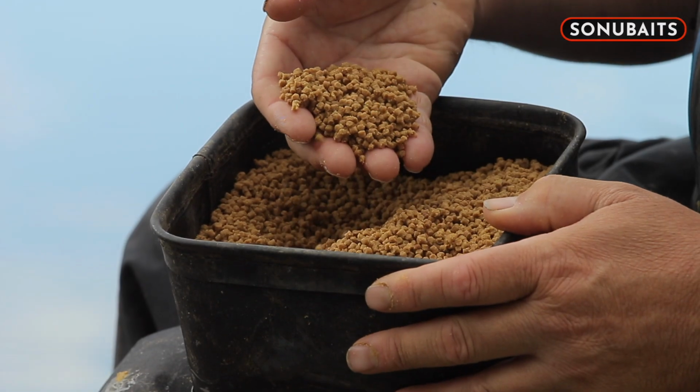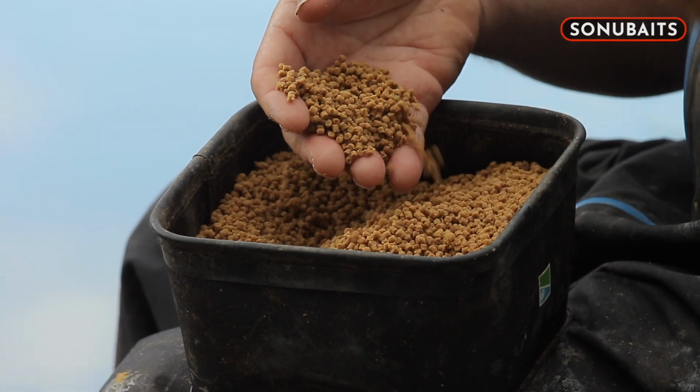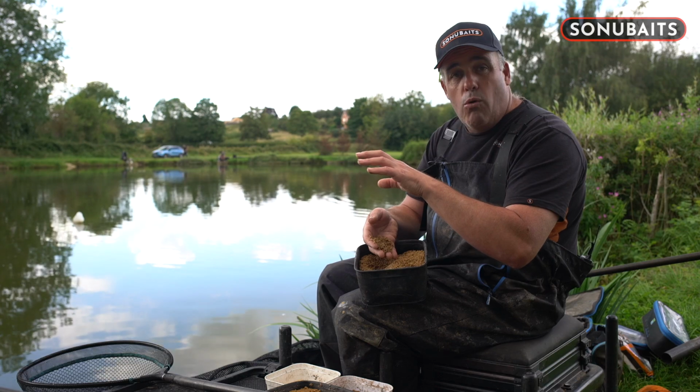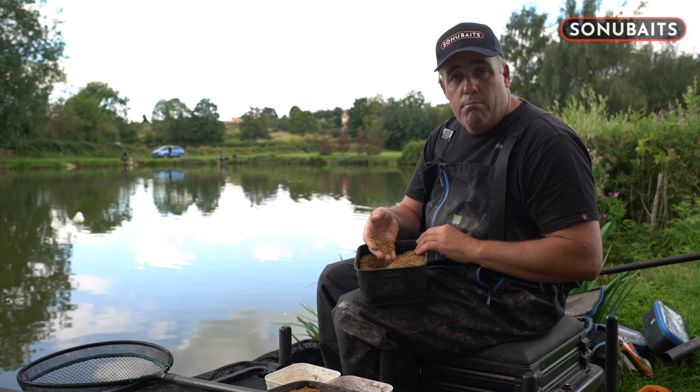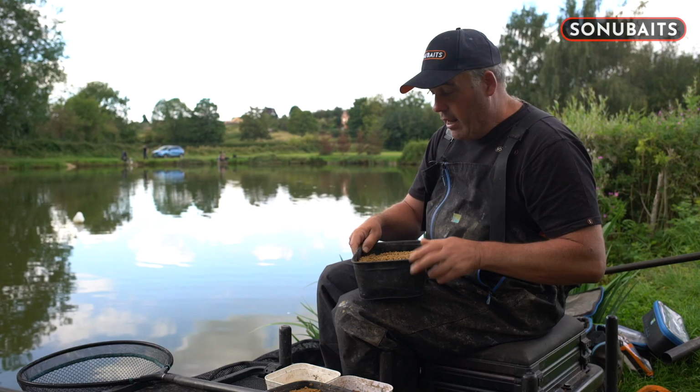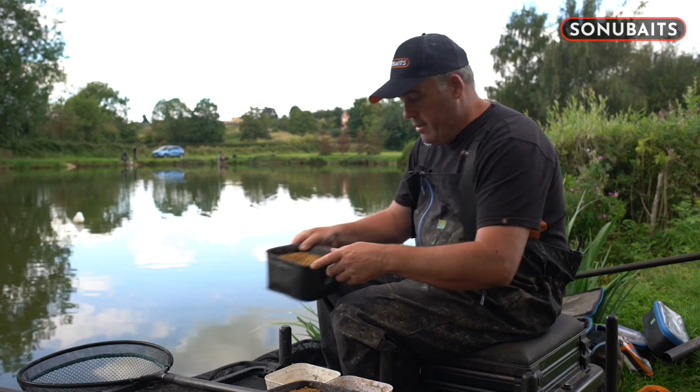And you can see them now. They've all blown up. They're absolutely perfect. And I think in that sort of deeper water off the margin, it's going to be mega important that you have micro pellets. And I've done a whole bag of them. That's a kilo, because I will be putting some bait in.